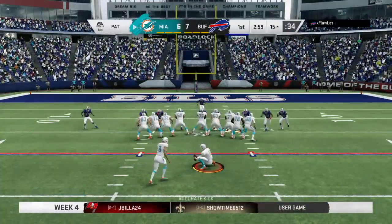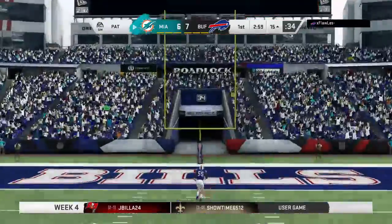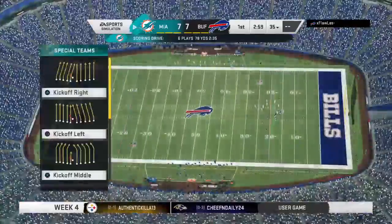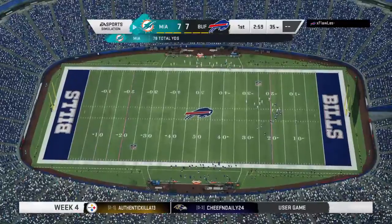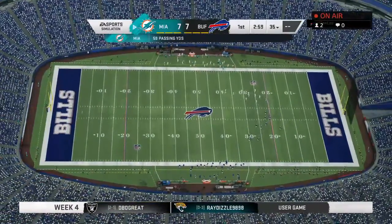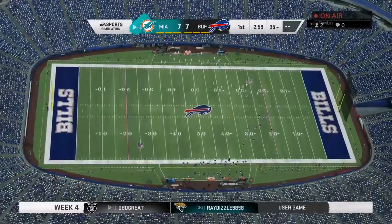When you're a great route runner, it makes you that much better as a receiver because now your quarterback trusts that you're going to be where he expects, and he's able to deliver the ball on time. Extra point splits the uprights, and we are tied at 7.